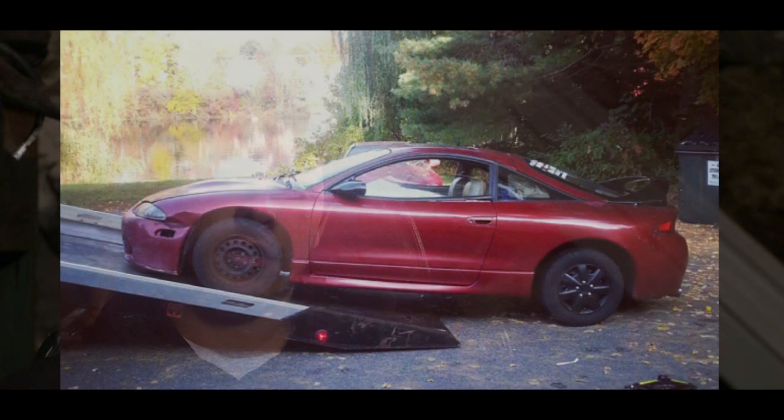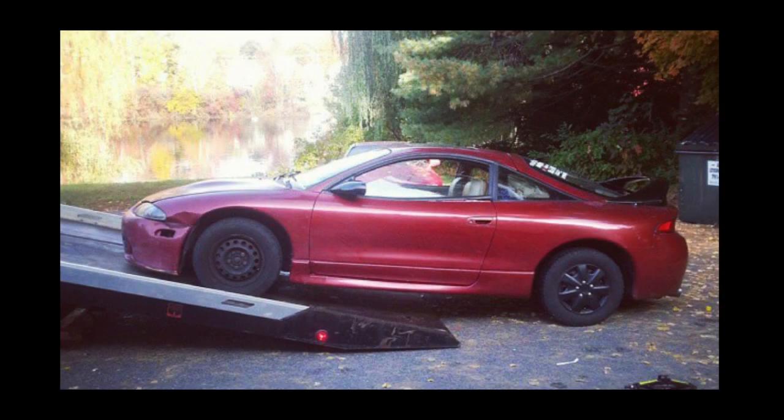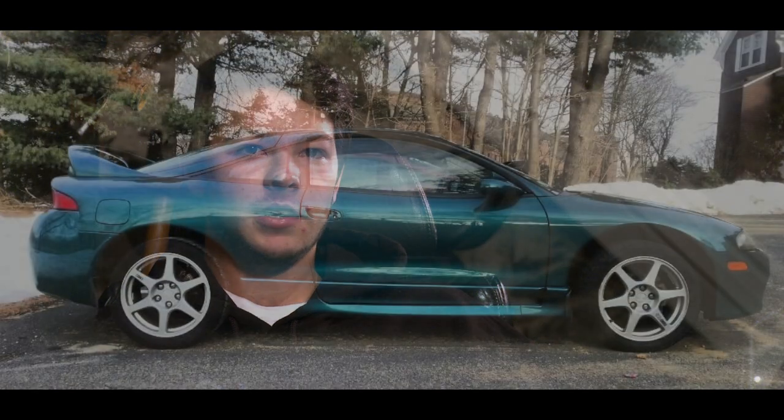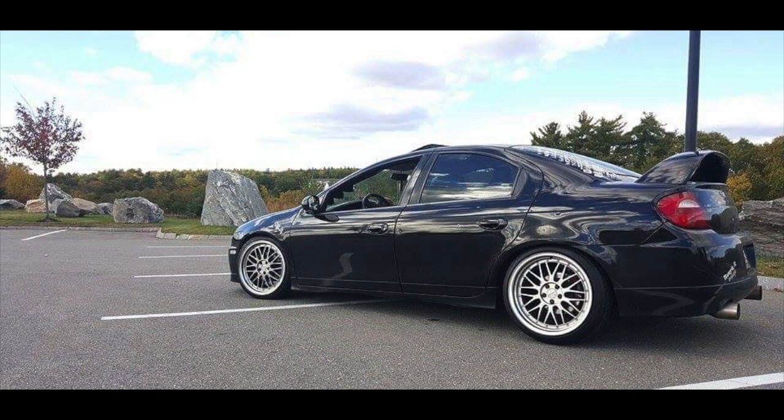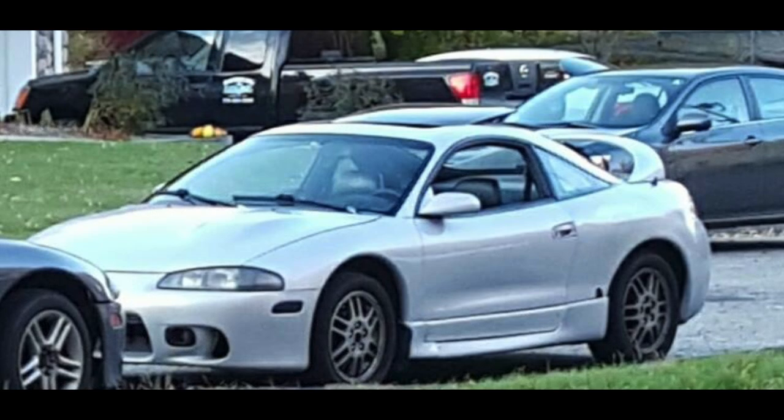I picked up a 1997 Eclipse GST. It's a front-wheel drive turbo. Kept that for about a year. Throughout owning that, I picked up what is now my biggest project, my 1998 Eclipse GSX. I bought the 2004 SRT4 after that. And then I sold the red GST. And now I just purchased another Eclipse, a 1999 Eclipse GS.